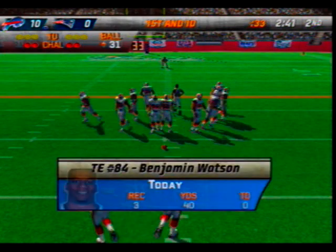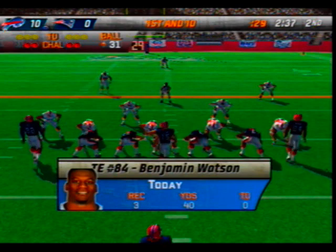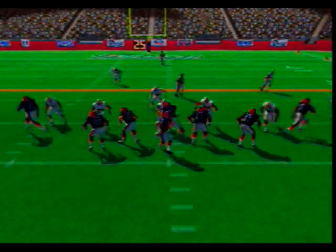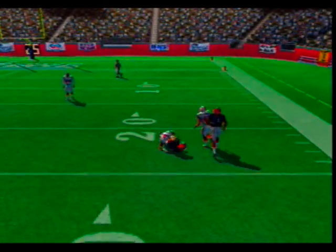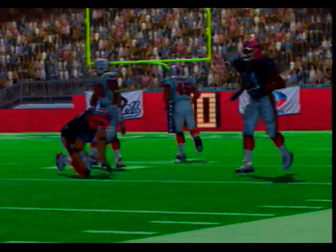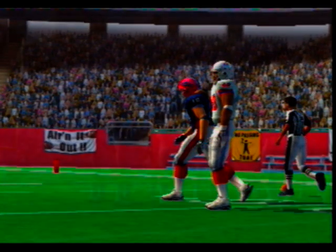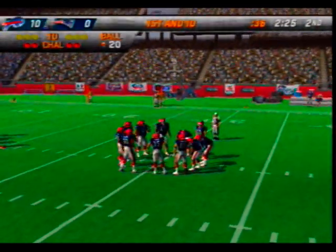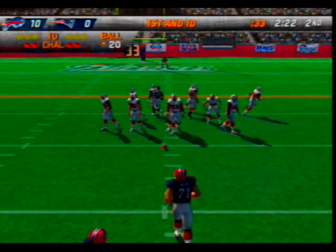First and 10. Ball on the 31-yard line. Number 32, the lone back. Going to the air on first down. With the pass, the wide receiver has it. Kelly is there on the stop at the 20. Three passes, three first downs. The receivers are doing a nice job working through this soft secondary. I'd expect to see an adjustment or two by the defense. Almost at the 2-minute mark now.